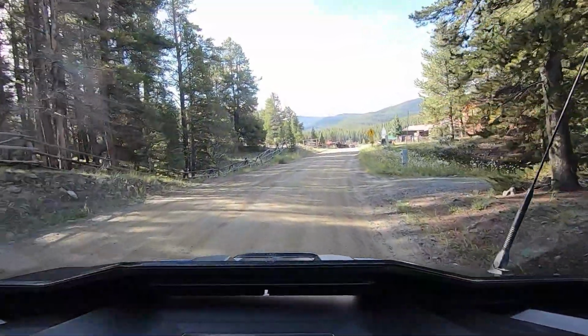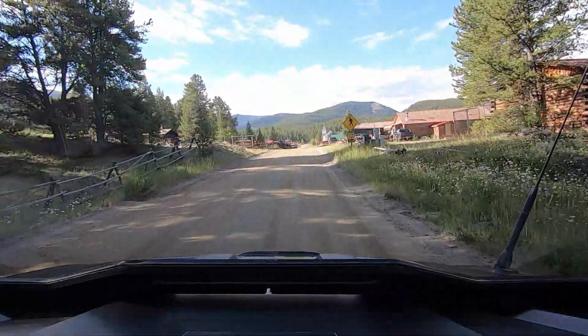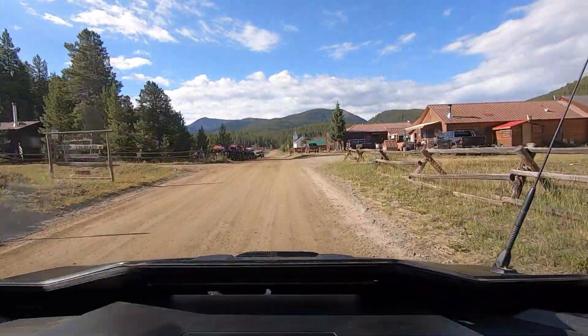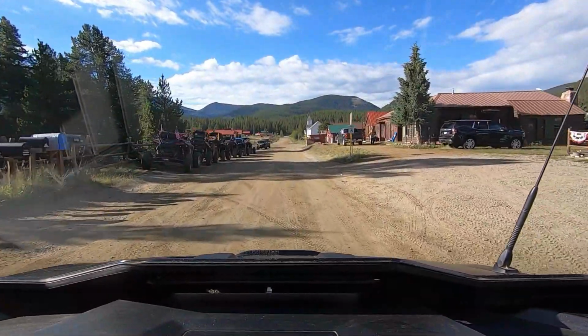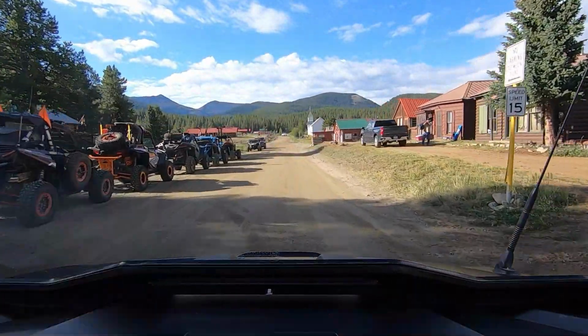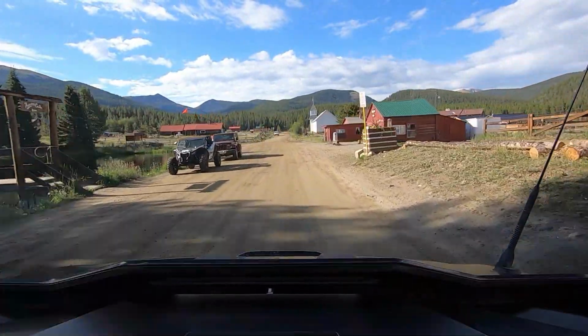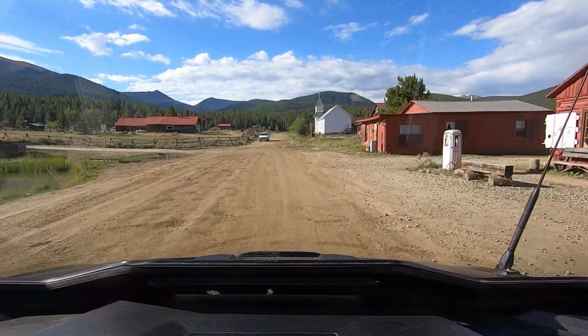But Tin Cup has a little restaurant in it called Frenchie's, which is up here on the left, where all these side-by-sides are parked. They're eating breakfast. They got like a gift store and a couple other little buildings and stuff, and then they even have a church up here.